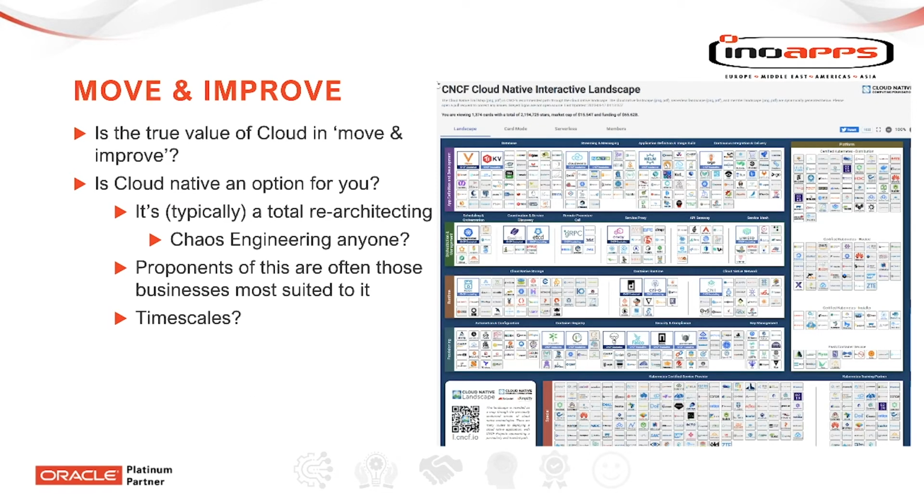Okay, so what do we mean by move and improve? Firstly, yes, I know that's a phrase a lot of people use glibly. So what do we mean by it? Well, the value for me of moving to the cloud is how we improve our situation when we get there, quite obviously. And what does that mean? That could be the economic situation we've just talked about. It could be operational efficiencies. It could be performance. It could be our high availability and disaster recovery stance. What's the improve aspect of it?